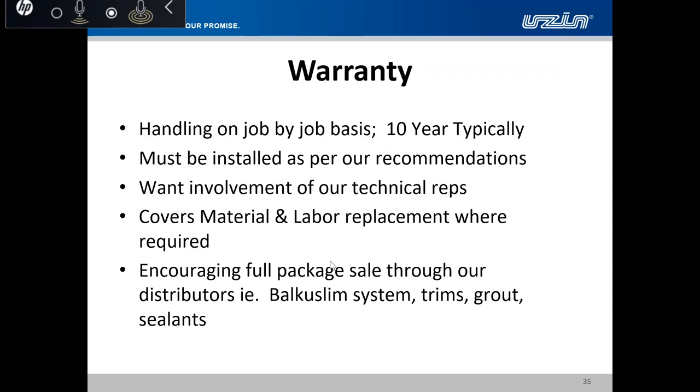So warranty, we're handling pretty much on a job by job basis, and what we want to have is a lot of involvement with our UZIN technical sales team, because it's a new installation. As you saw, it was pretty straightforward, but we really want to make sure that we do the right thing because there have been so many problems out there, and if our guys catch one little idiosyncrasy, it might make the difference. It's just part of what we do.